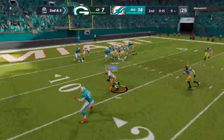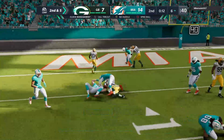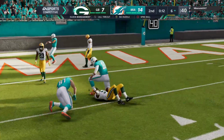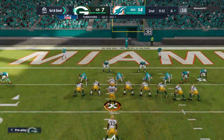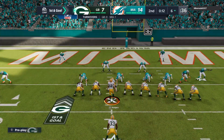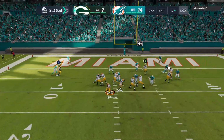Well, he rifles one that's intercepted. Picked off at the 14. And he's given his guys a shot for late points as they will take over in range for a field goal or maybe more. A chance now to get even before the break as they come up 1st and goal.